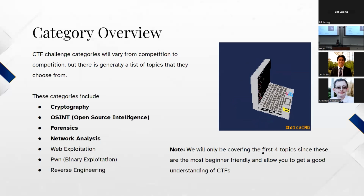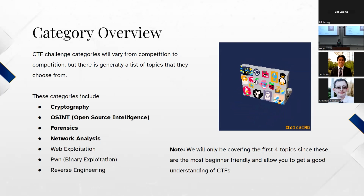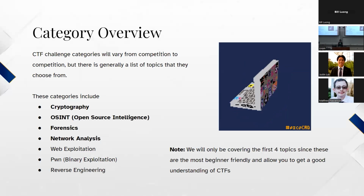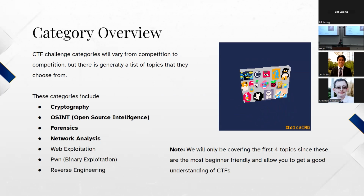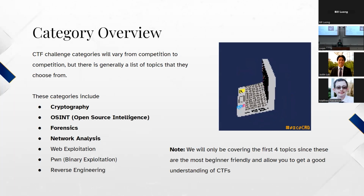However, there are some more ones here with web exploitation, binary exploitation, and reverse engineering. These generally require a better knowledge of the code itself and being able to understand a given snippet and basically reverse it, understand it, or break into it.